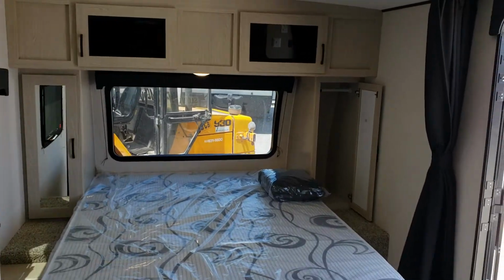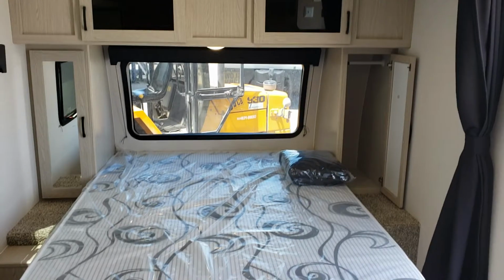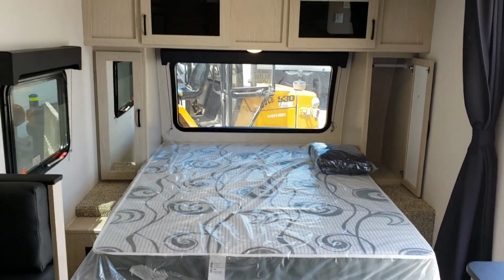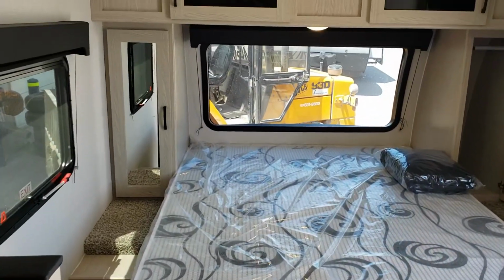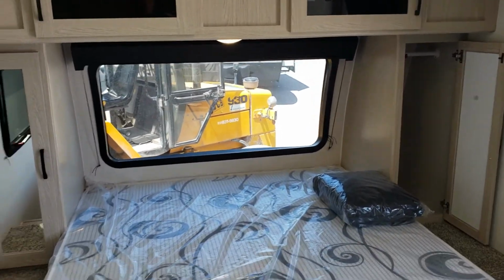Mid-season last year, they did finally add a curtain to the front here, so it does give you some privacy at night or just even getting changed where you don't always have to be changing in the bathroom, which is really nice for busy families. So you do have storage under the bed as well as you always have, but you've also got complete storage all the way around the bed. So you've got a lot of room here to pack for longer trips.